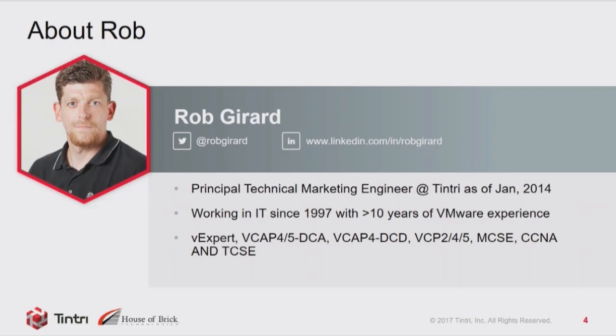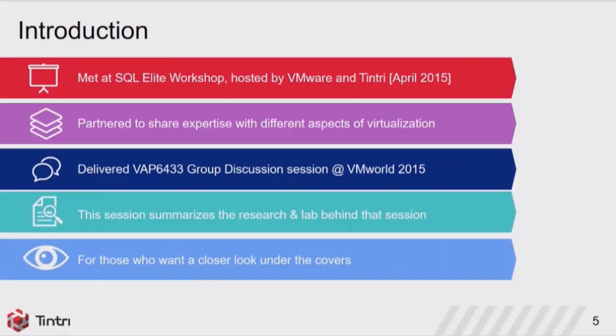So prior to joining Tintri, I've been an infrastructure architect on the customer side of things, mostly for financials. I just hit 20 years in IT, and with VMware I've got over 12 years of experience. I drank the Kool-Aid back in 2005, got my VCP then, and have been hooked ever since. And so Sean and I met back in April of 2015.